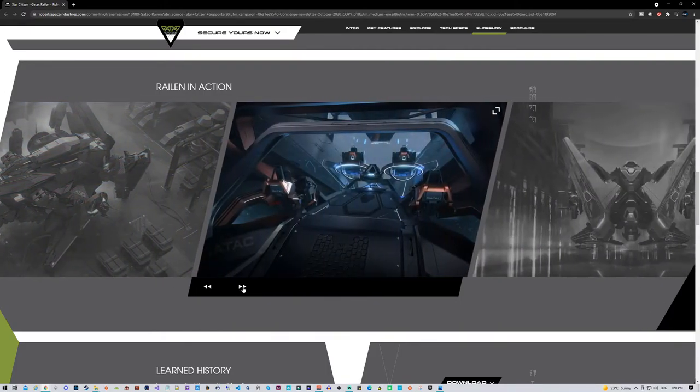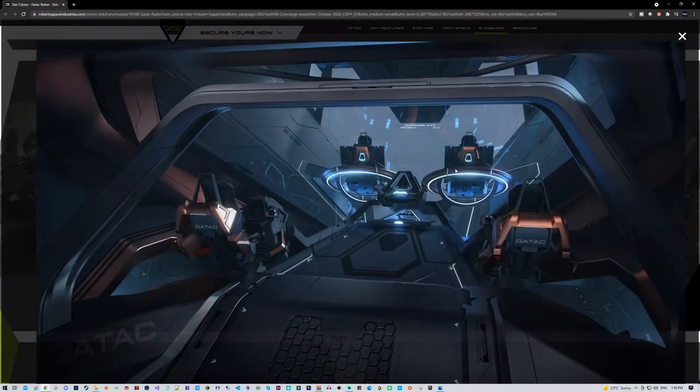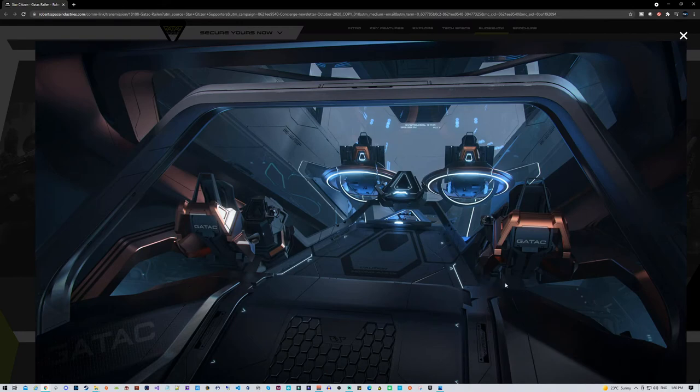This one, you've already seen. This one is the interior, the bridge. All right, so it's a four man. Okay, nice. And it looks like it hovers, the pilot and the co-pilot hover at the front. Very cool. Interesting.